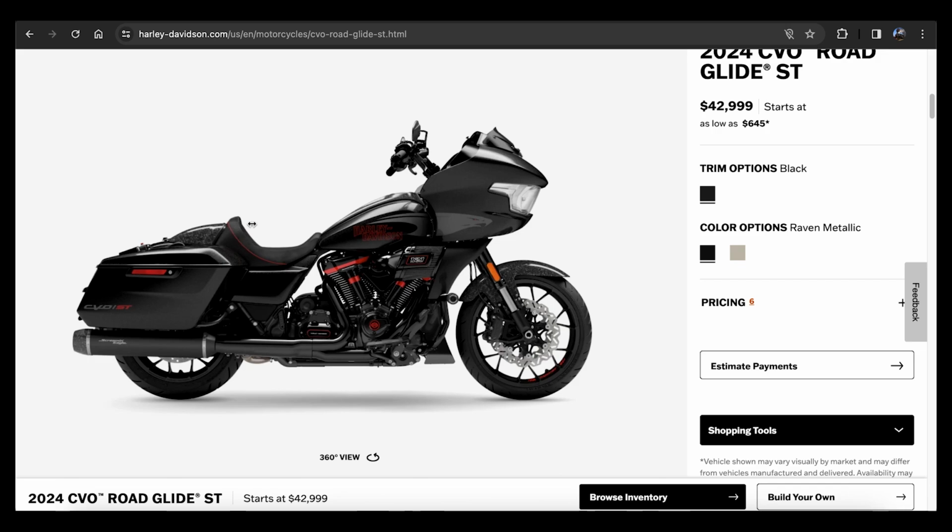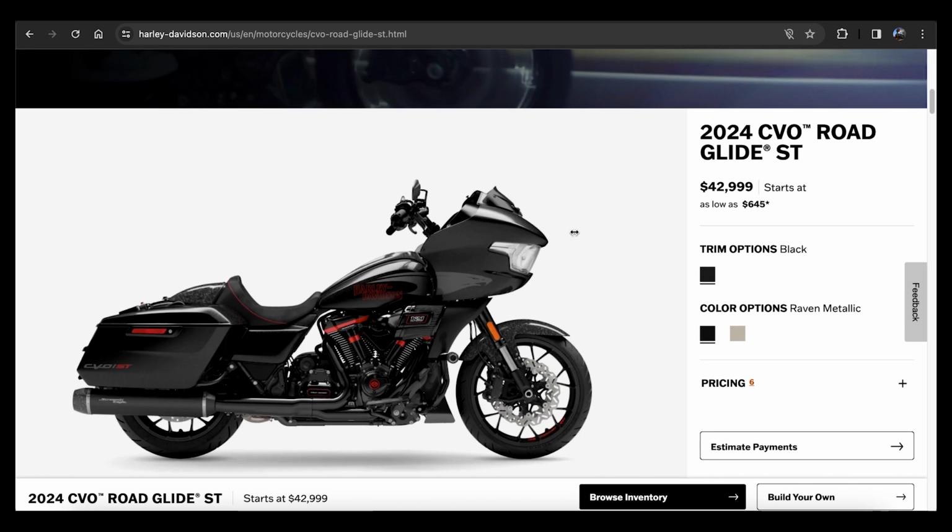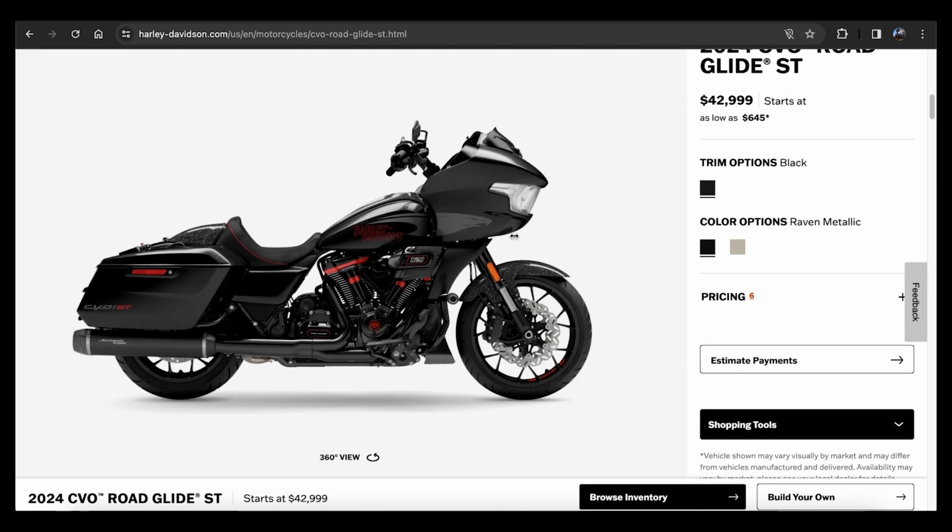As a younger rider myself, I find this kind of interesting. That being said, it's a Road Glide. I wouldn't buy it. It's way too much money. Harleys in general are just way too much money, especially the CVOs. But yeah, I think that is about it.